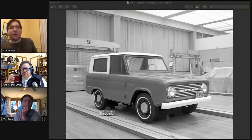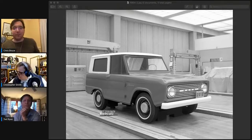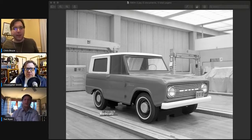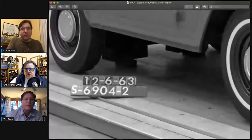And yeah, the vehicle we're looking at now is much more the classic. This is what the first gen Bronco looks like. I believe this is a clay model that you sent us. Am I right? It is. It's a clay. You can see down in the bottom left-hand corner, it's dated 12-6. Is that 63? I can't quite make it out.